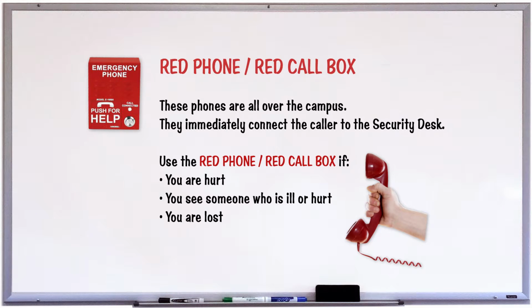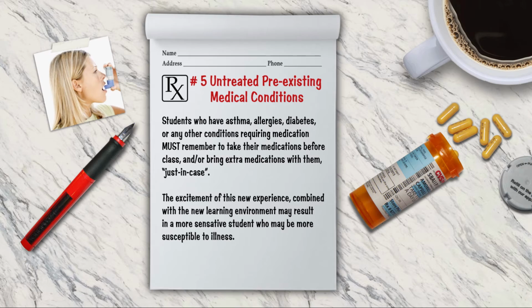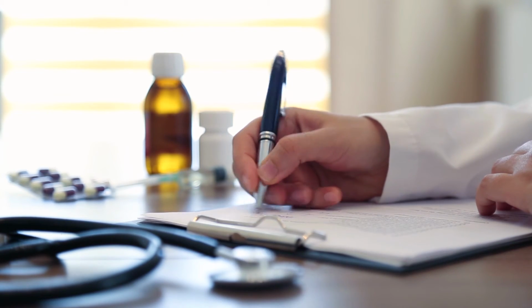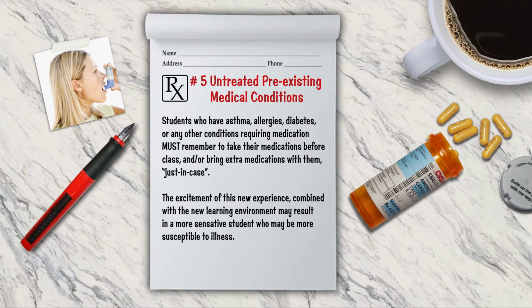Can you name our top 5 emergencies on campus? Number 5, untreated pre-existing medical conditions. Students who have asthma, allergies, diabetes, or any other conditions requiring medications must remember to take their medications before class or bring extra medications with them just in case.